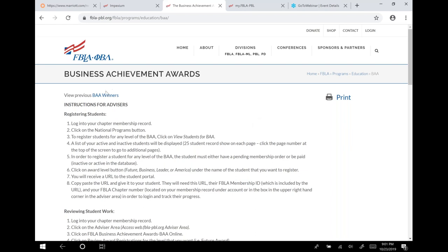At any time up here at the top of the page, if you wanted to look up students who have achieved the Business Achievement Award over the last 5 or 6 years, you can view the previous BAA winners. Very shortly, we'll have the new ones and we'll start processing those, and there are several to be processed. The way the Business Achievement Awards work is that once a student achieves it, we weekly run a query and send out pins on a weekly basis. So even though the deadline is March 1st, we really don't wait until March 1st to send the pins.